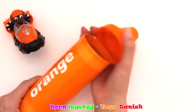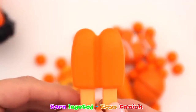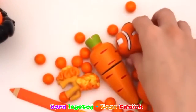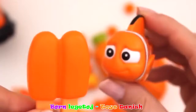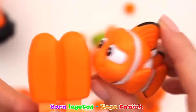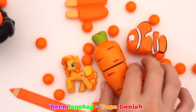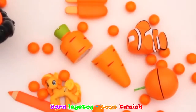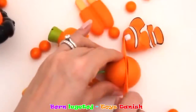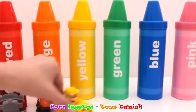Orange crayon. Let's see what's inside. A double orange popsicle. It's Nemo. It's Bumblesweet. One orange carrot. An orange. An orange pencil. Look, it's Robo.